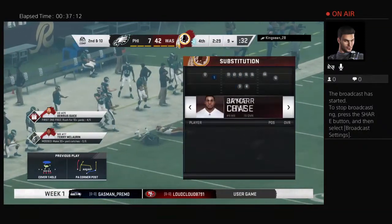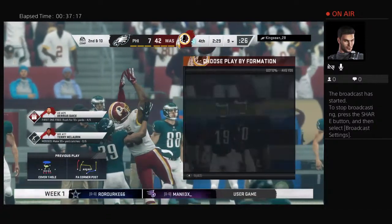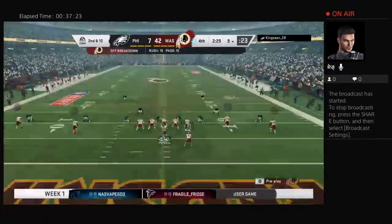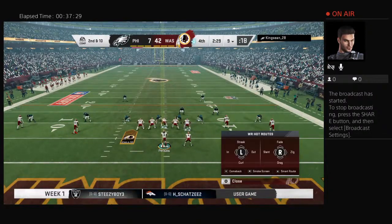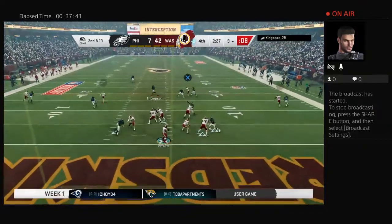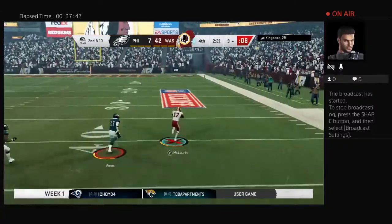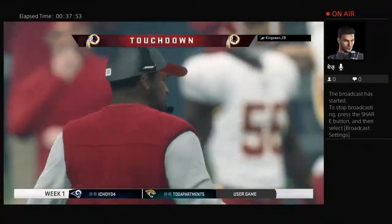Meanwhile, they take a shot to start the drive, but this is going to wind up incomplete. An incomplete pass on 1st down. That leads to a 2nd and 10. Looking to throw again. Perkins. That's complete to his receiver, McLaurin. Past the 20. And they are going to score again.